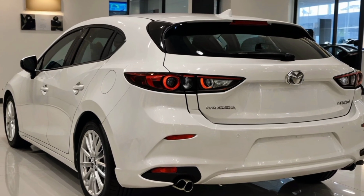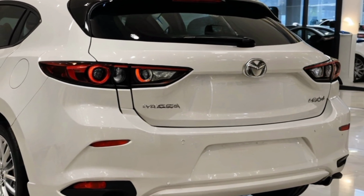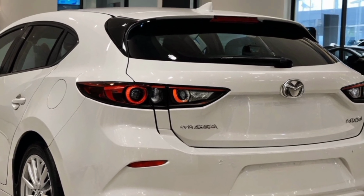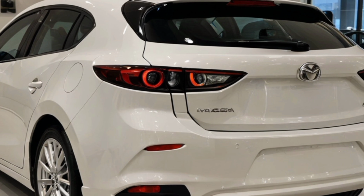Moving to the rear, the 2025 Mazda 3 features sleek, narrow taillights that complement its sharp, angular lines. The rear bumper is sculpted to reflect the car's athletic capabilities, adding a sense of purpose to the vehicle's design. Whether parked or in motion, the Mazda 3 commands attention from every angle.